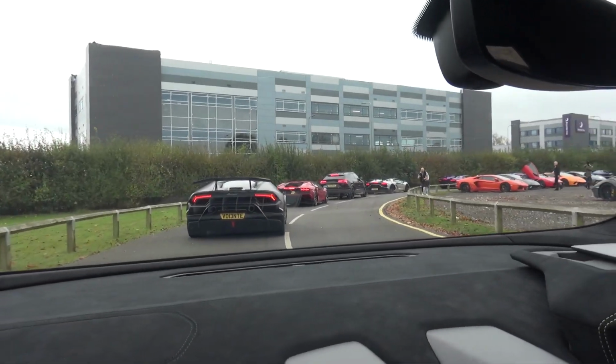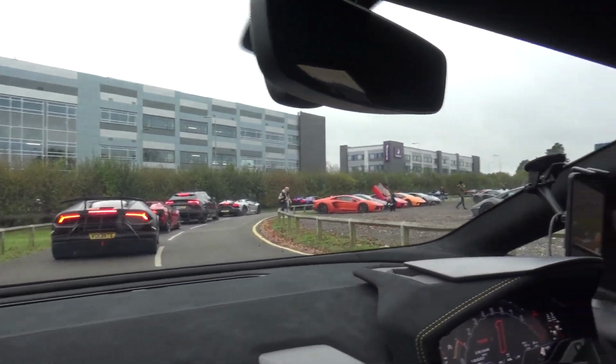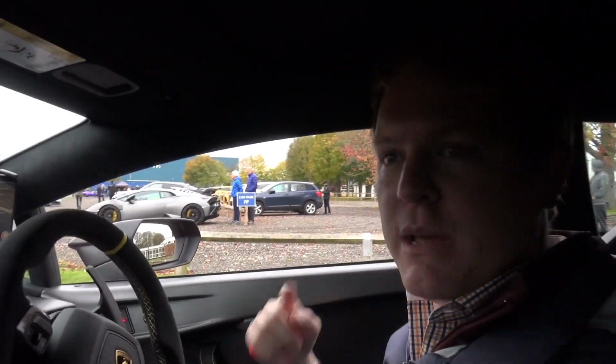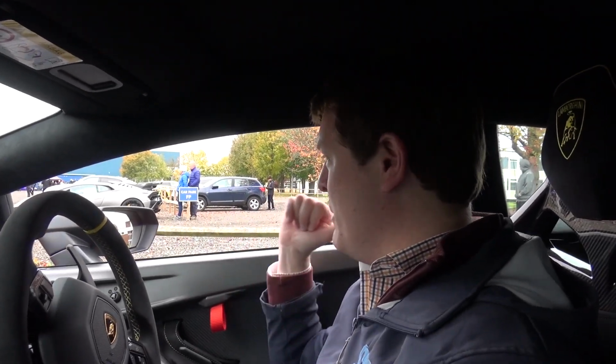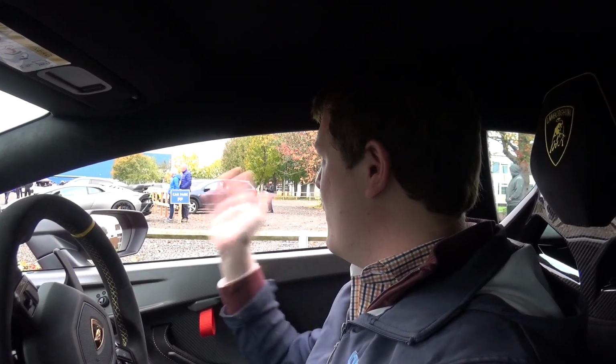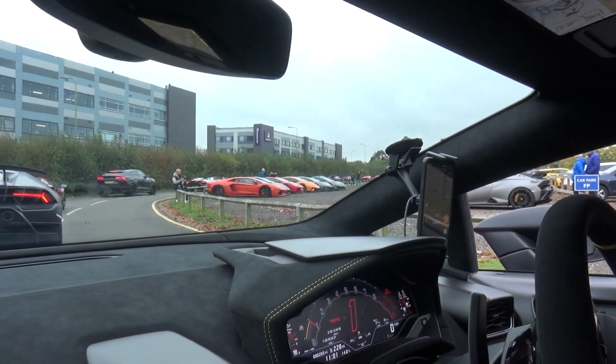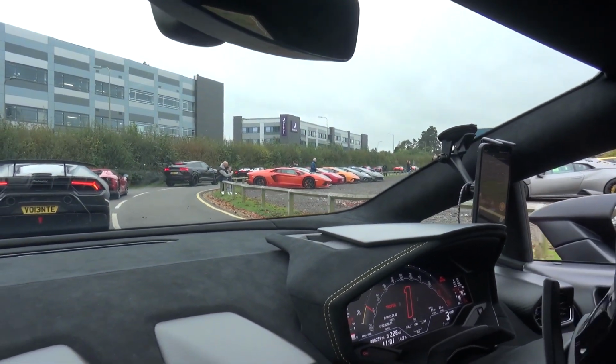We are arriving at our checkpoint. There are many more cars now as part of this group, including a satin grey STO here. I've seen a blue and orange Halo launch scheme car up in the car park as well. There's a bright blue one actually, a couple of cars behind us. Obviously all of the Aventadors. And this is going to be, what, 100 odd Lamborghinis in this car park? And this isn't even everything today.